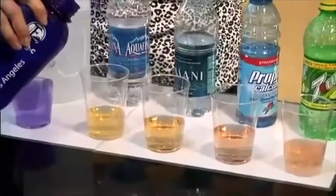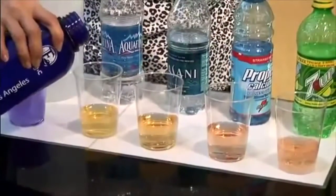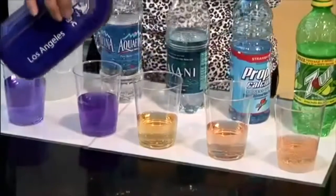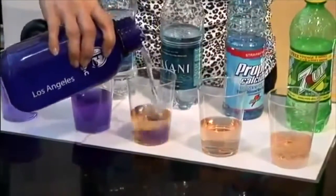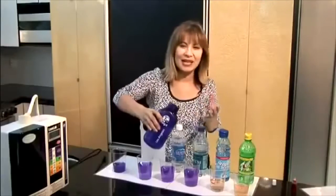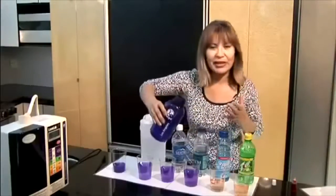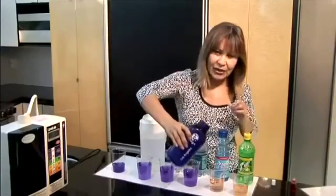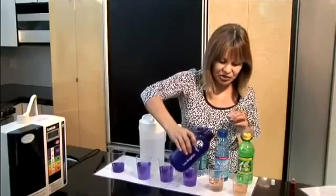Here's our bottled water. Watch what happens when I pour Kangen water. See that? Here's the other bottled water. We pour the Kangen water. So imagine that now all of the acidity that's inside of your body, the accumulated acidic waste, all of a sudden being alkalized or being flushed out. Now here's a very important thing to pay close attention to.